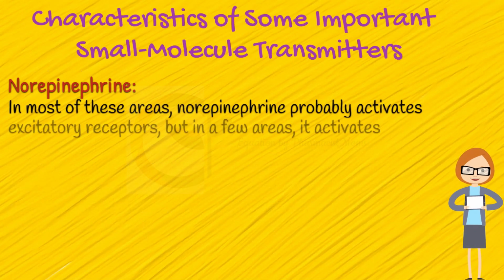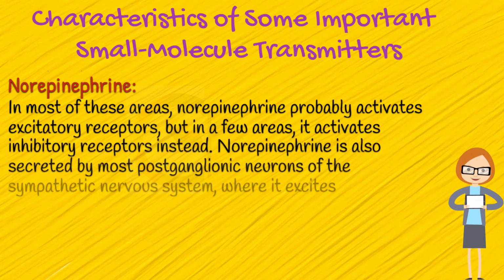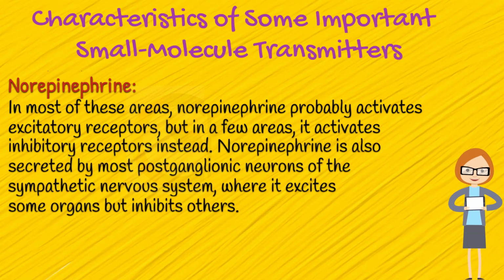In most of these areas, norepinephrine probably activates excitatory receptors, but in a few areas, it activates inhibitory receptors instead. Norepinephrine is also secreted by most postganglionic neurons of the sympathetic nervous system, where it excites some organs, but inhibits others.